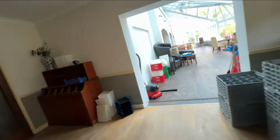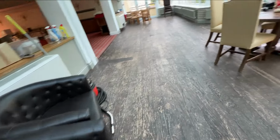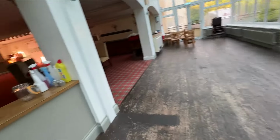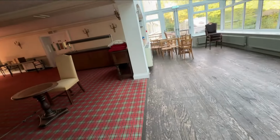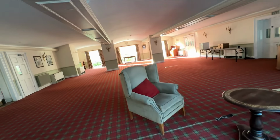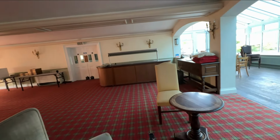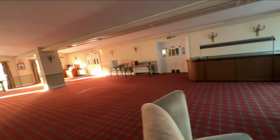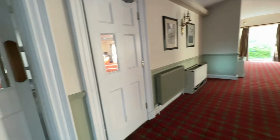This is where they would have had the main wedding venue things and parties, I reckon. Oh, look at the size of it. All the chairs, everything just left. Look at the size of this. Wow. All the party get-togethers and weddings and venues.